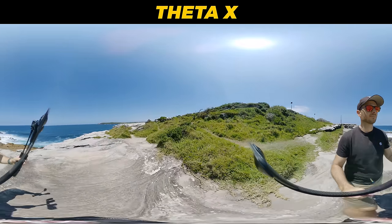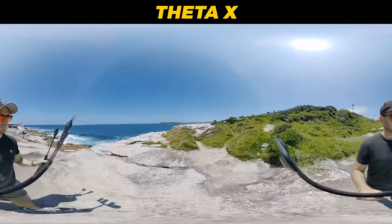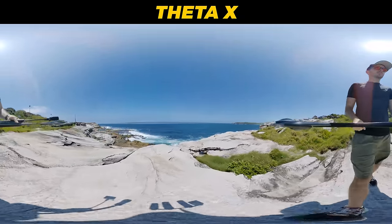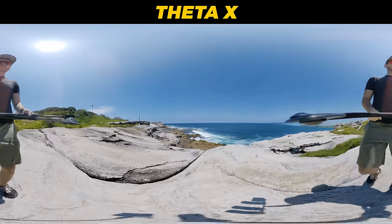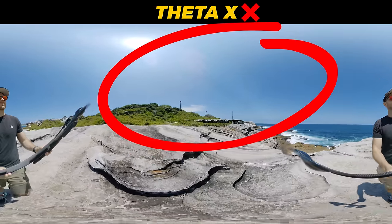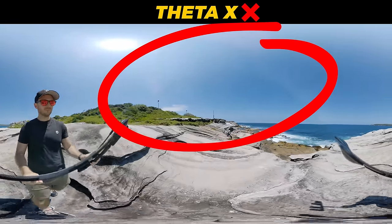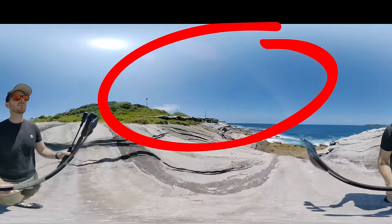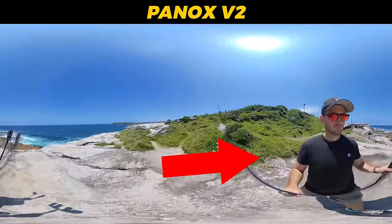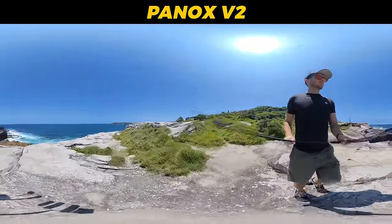While all cameras have built-in stabilization, some perform better than others. Here's the Theta X, which is good, but the horizon is still a bit bumpy, and it's also quite prone to lens flares that don't stitch very well, causing these big circles which don't look great around the seam line of the camera. By the way, ignore my camera mount in these comparisons. What you're seeing is just the other cameras and not a stitching issue of the camera you're seeing.